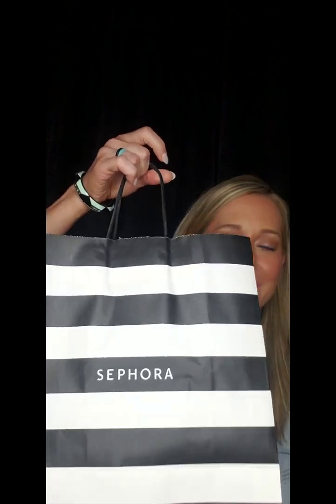I don't live close to a good Sephora, so I wanted to make this Sephora trip worth a while, and boy did I find some good stuff. This bag is full of some great products that I want to share with you. I just want to go through the products. Let me just show you first what I got.